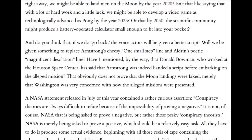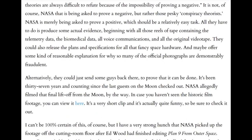A NASA statement released in July of this year contained a rather curious assertion. Quote, conspiracy theories are always difficult to refute because of the impossibility of proving a negative. Unquote. It is not, of course, NASA that is being asked to prove a negative, but rather those pesky conspiracy theorists. NASA is merely being asked to prove a positive, which should be a relatively easy task.